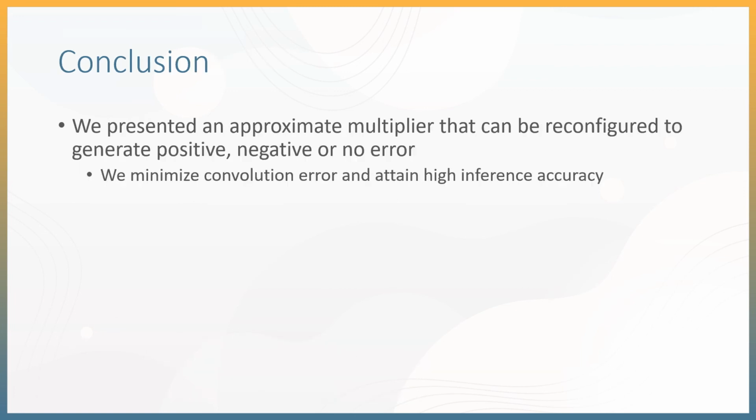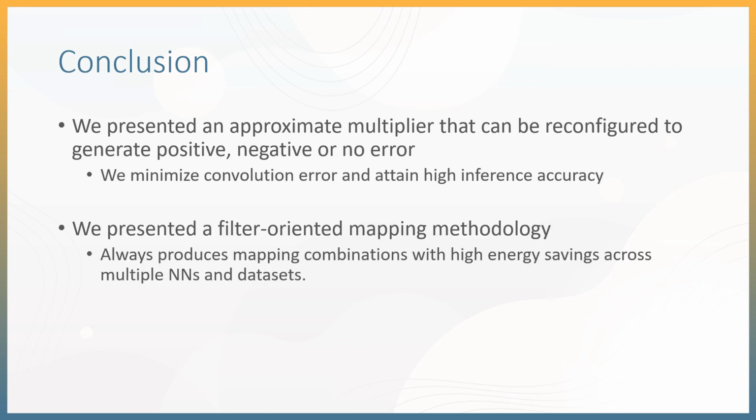In this work, we presented an approximate multiplier that can be reconfigured to generate positive, negative, or no error. We also proposed a filter-oriented mapping methodology that aims to satisfy a given accuracy drop threshold while maximizing the applied approximation, targeting high energy efficiency. Our extensive experimental evaluation shows that our filter-oriented approximation with our positive-negative multiplier significantly outperforms the state of the art, while always respecting accuracy constraints.